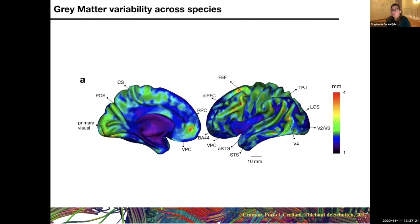A couple of years ago, we tried to measure that degree of variability by simply checking how far we need to stretch a brain to fit the template. And the more you need to stretch it, the more variable you are. What you see here is the map at the group level, and we can see that, for example, the visual area or the frontal lobe, the medial frontal lobe, have hotspots of variability, whereas other parts of the brain are less variable.